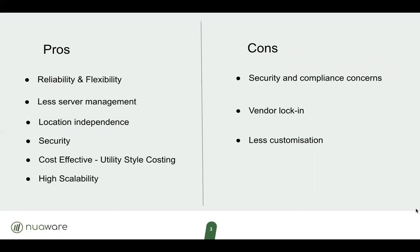Location wise, no matter if you're abroad or at home, you can always access the cloud service, and it should perform sufficiently similar to the service that is local.